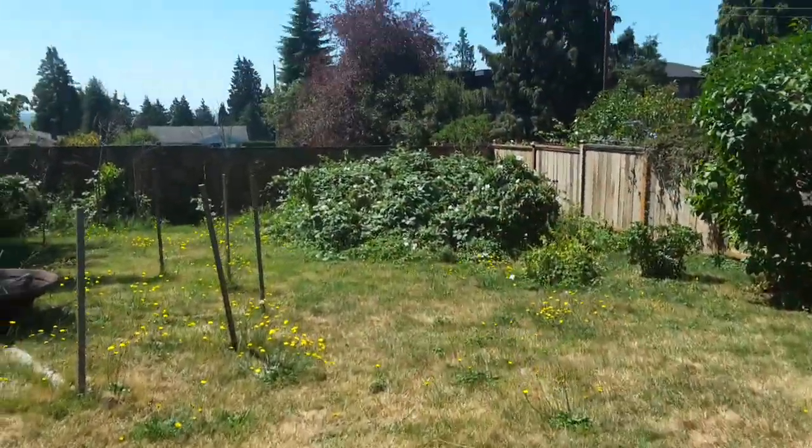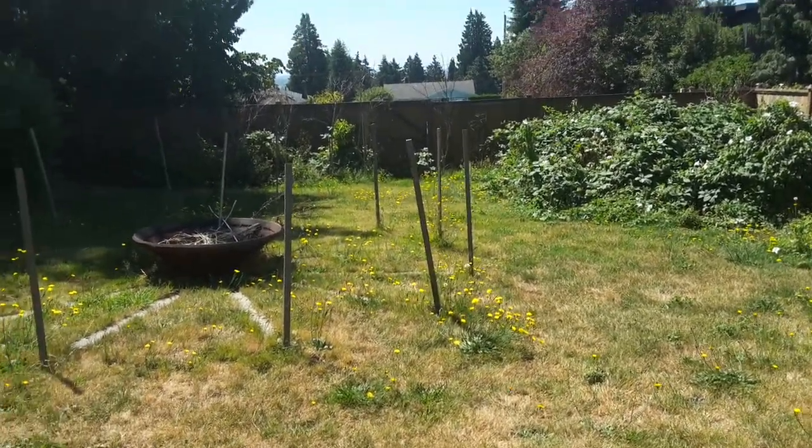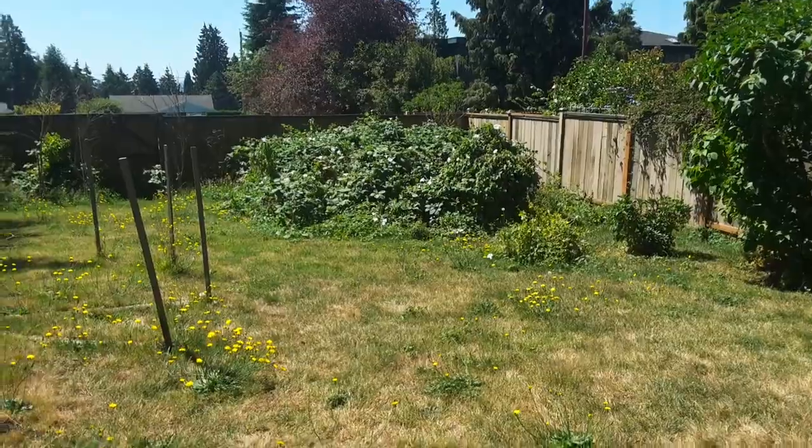Not that I'm proud of letting those grow, although it's a nice, whatever. It's a nice place to hide dog shit. That's what that is. But I do have to cut it back. It takes a lot of manicuring every year.